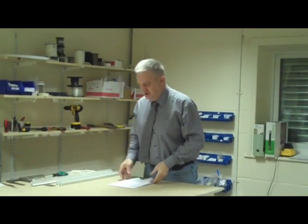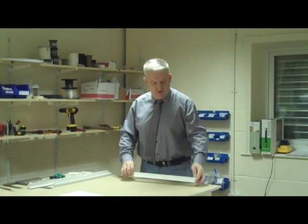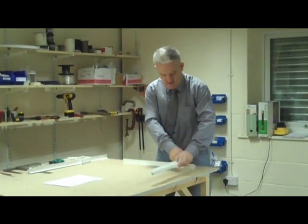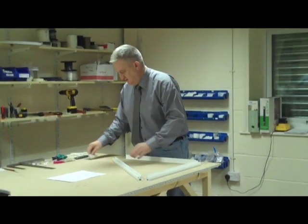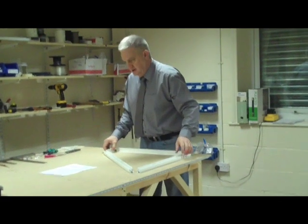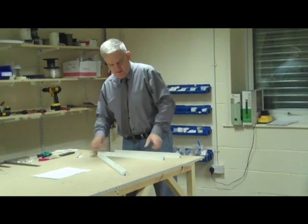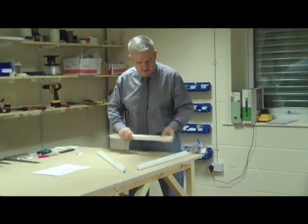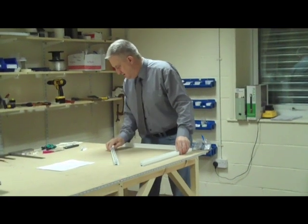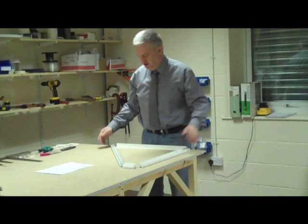So the first thing we're going to do is we're going to assemble the frame onto the bench loosely to the shape it wants to be, which is going to be there. So what we have there is a loose triangular shape.